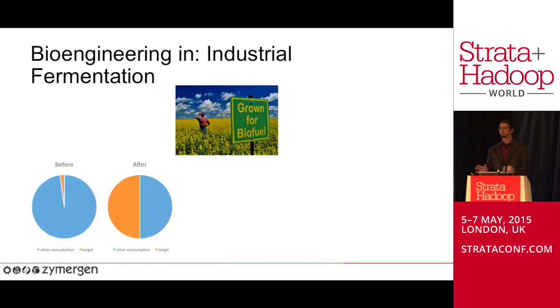Microbes produce all sorts of different chemicals, but they typically produce them in trace amounts. In the before picture on the rightmost side of this slide, you can see that maybe 1% of the input energy associated with a microbe is being devoted to the orange chemical. If you change the DNA of this microbe, you can optimize it so that 40, 50, or 60% of the energy in this microbe is being devoted to producing a chemical that we want for industrial purposes.